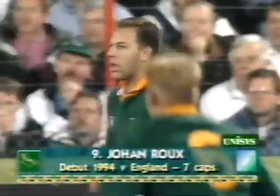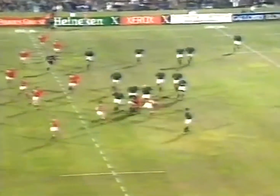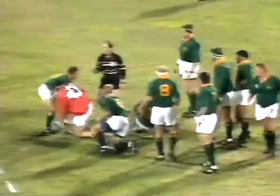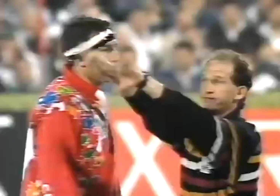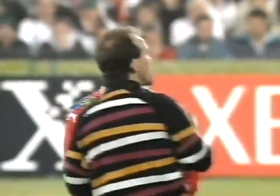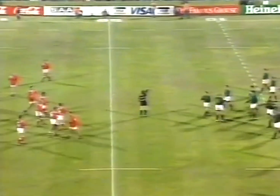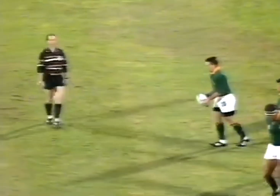Stockbroker Johan Roux, always seemingly so relaxed. That's a long throw in and South Africa have the advantage of the catch. Christian Scholz going in, and then the Canadians going over the top. Well, there'll be a little message to Al Charon. Well, Charon's not happy at all, and Dave McHugh's done extremely well because he's actually told both sides through his actions thus far in the game that he's not taking any nonsense.